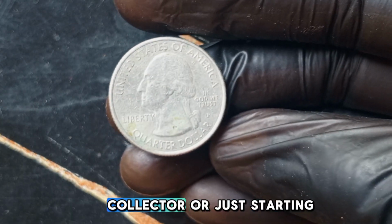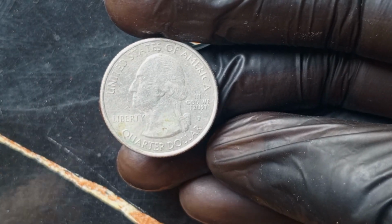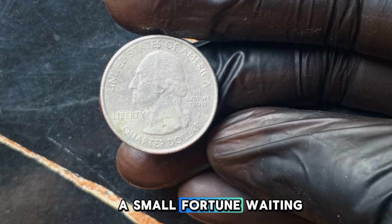Whether you're a seasoned collector or just starting, keep an eye out for this coin in your change. You might just find a small fortune waiting for you.